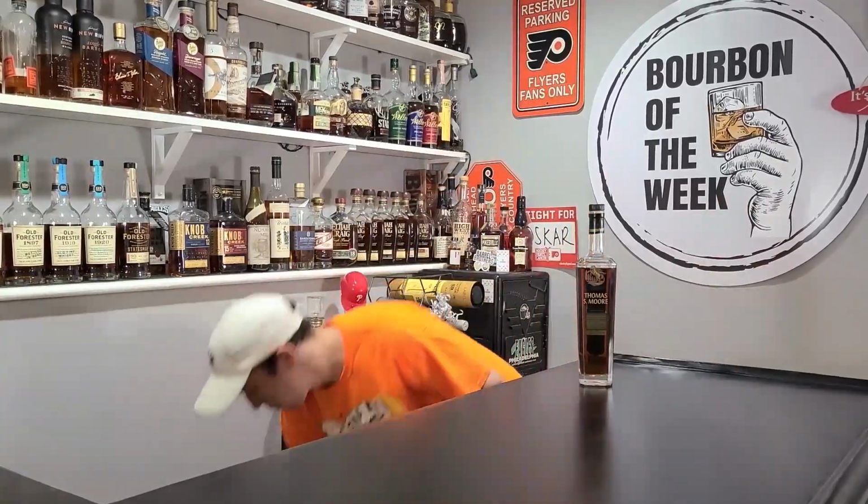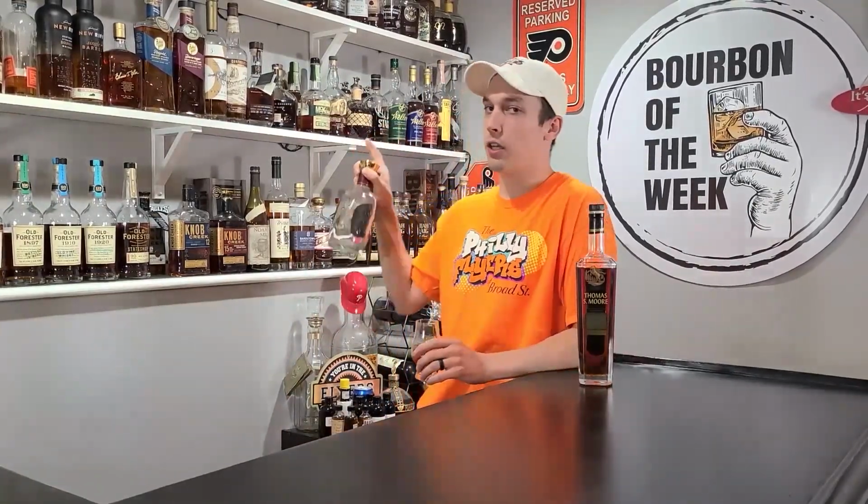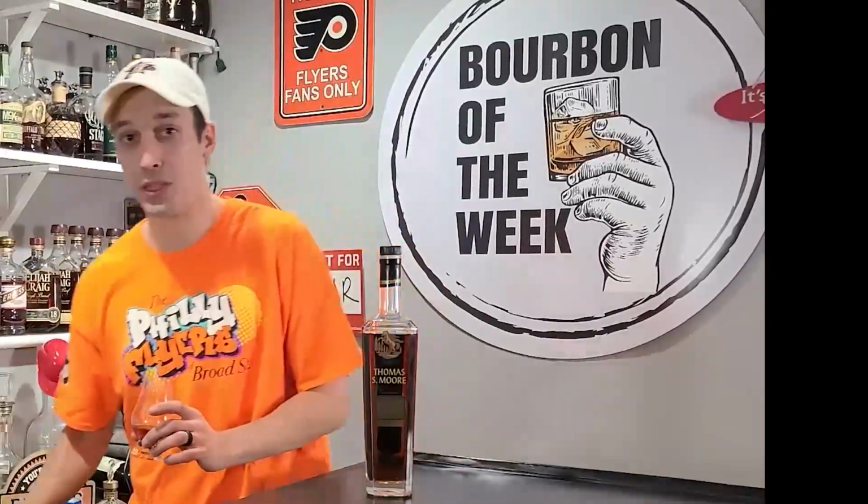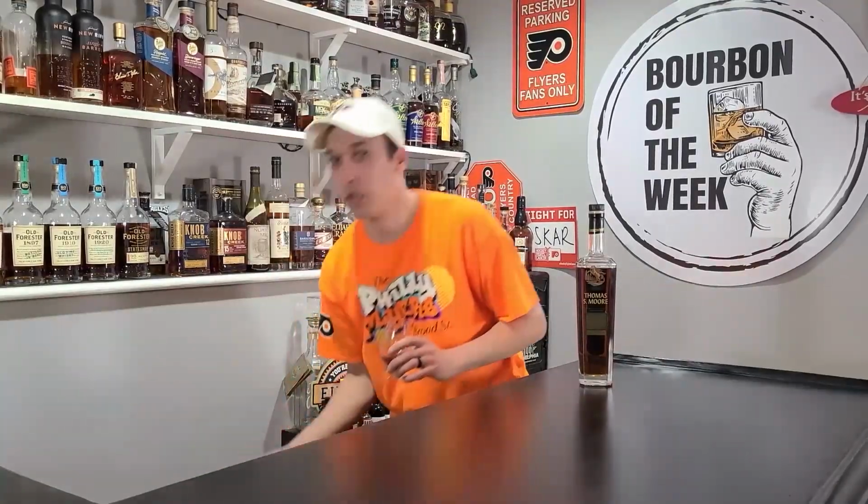This is basically the Barton 1792 line. We have the 1792 small batch, which is one of my favorites, obviously an empty bottle here. We also have the full proof and the single barrel up top there. 1792 puts out a great product. I usually have a backup bottle. I actually just ran out of that not too long ago.